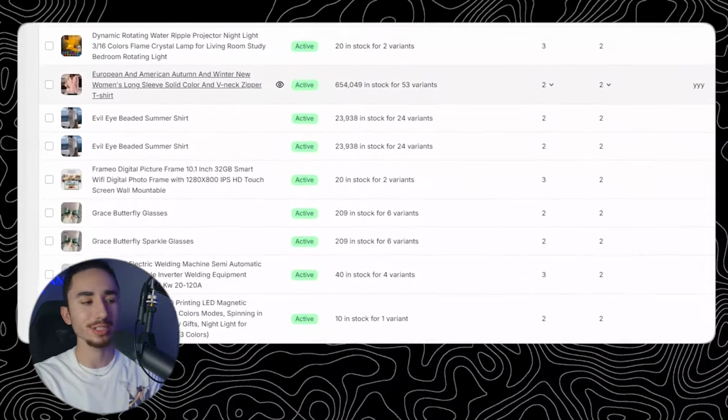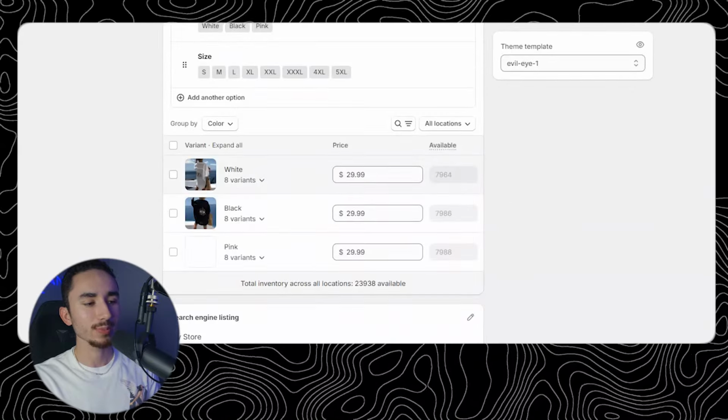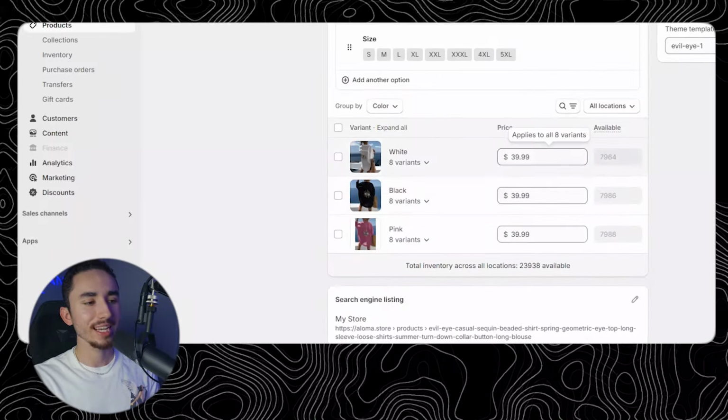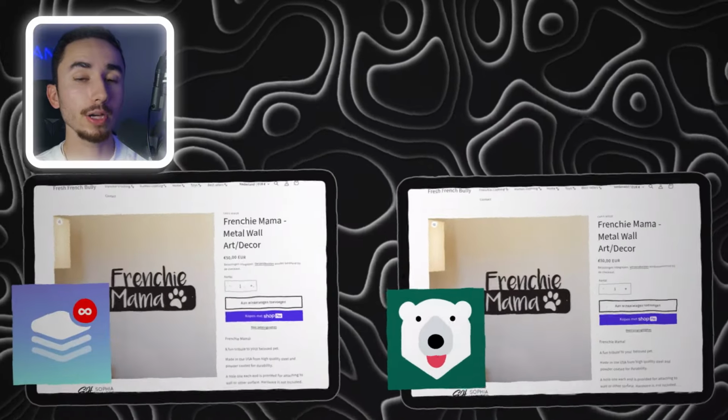And then on the second version, you set the second offer. So just looking at a quick example here, I got this summer shirt. On these, as you can see, the first price point is $29. And then clicking on the second one, we can see it's $39.